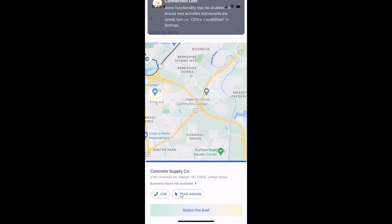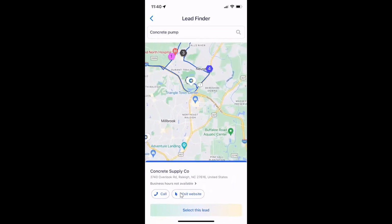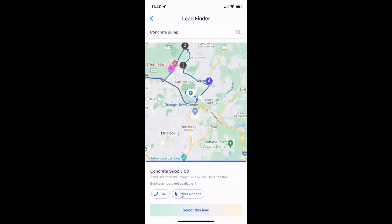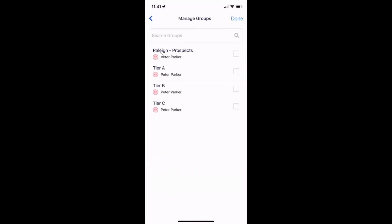Hang on, it's going to research for me. There we go. I can select this lead, and I can add the selected lead not only to JT Friday Route June, but I can also choose to put this in my Raleigh prospects group.